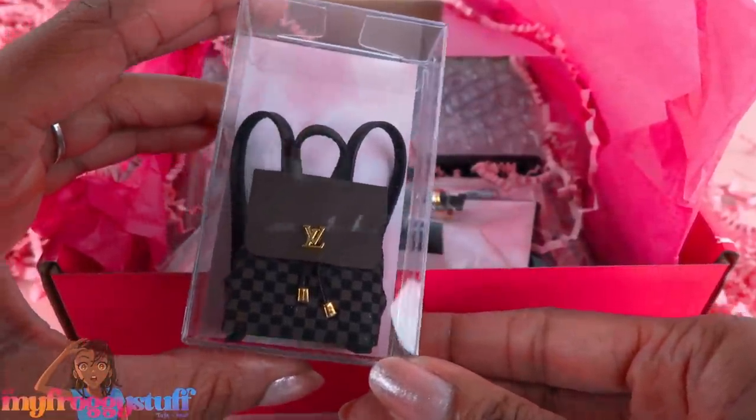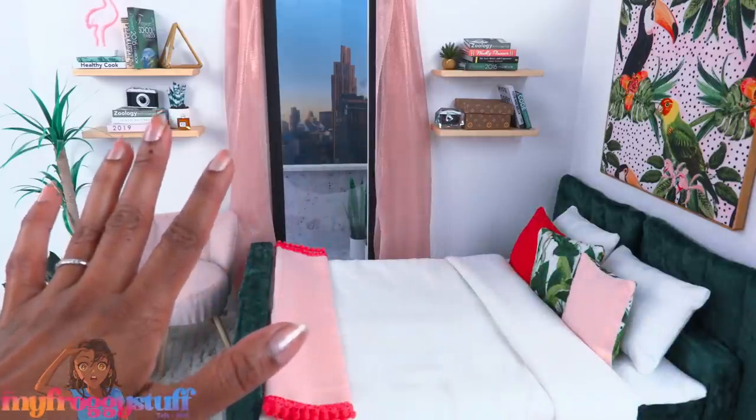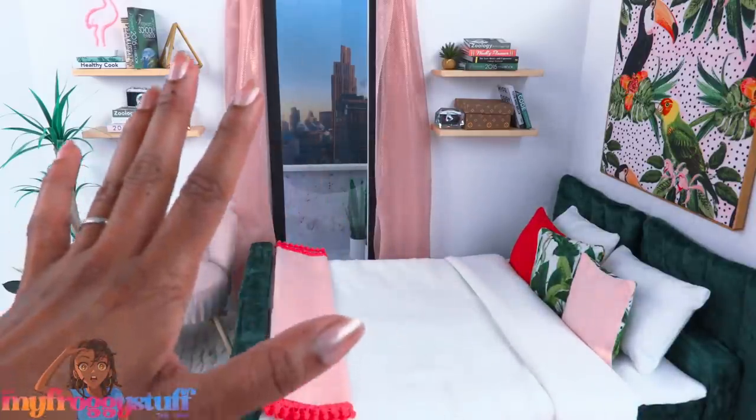So many goodies in here today. This is going to be fun. Okay, let's change our backdrop. This is one of my more recent builds from a Versus, and I'm kind of obsessed with it at the moment.